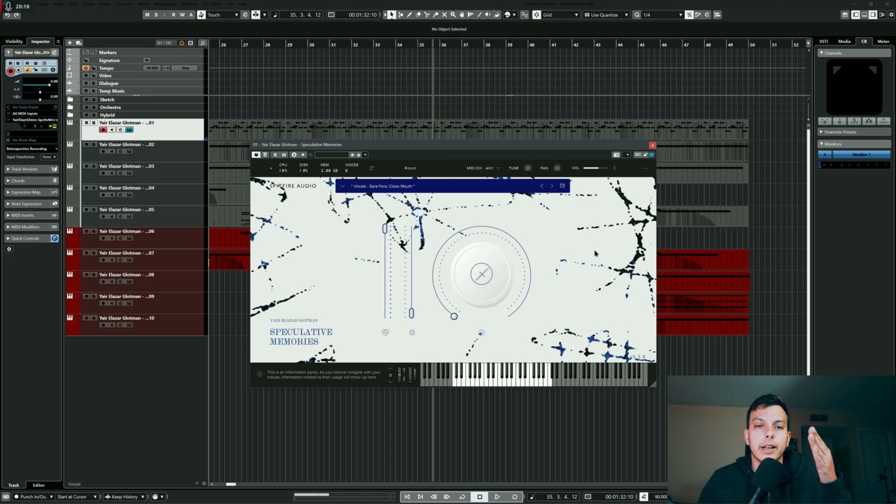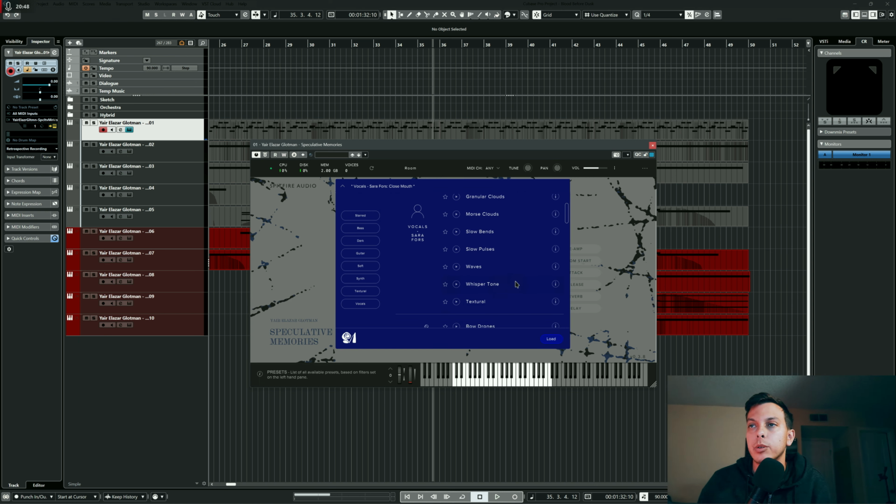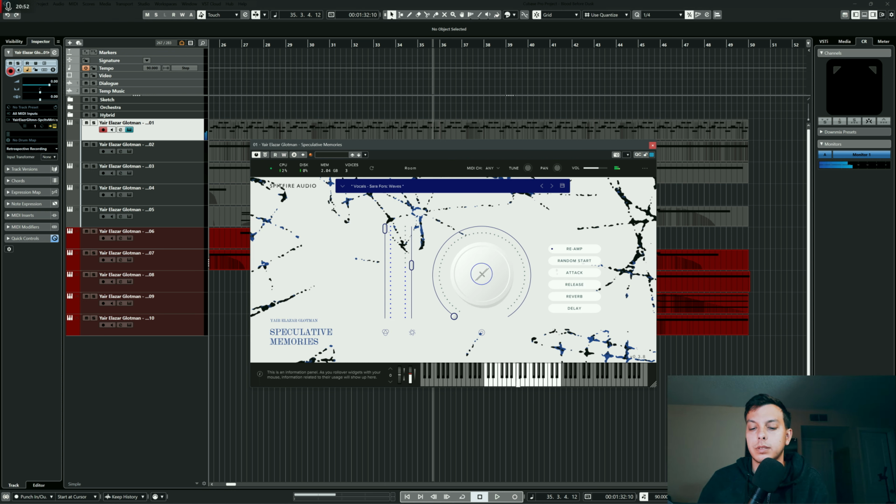You hear how the attack is a very kind of abrupt transient, so it sounds kind of fake. However, they do have this attack slider, so you can fix that, but it does get kind of annoying because all of the vocal patches kind of have that issue. Right, let's check out another vocal patch. Yeah, it's a great sound, but like I said, I have to pull the attack up on all of these, so they don't sound like as soon as they start.